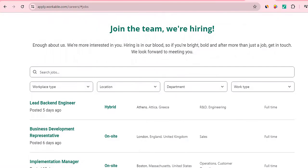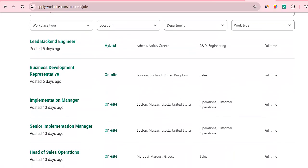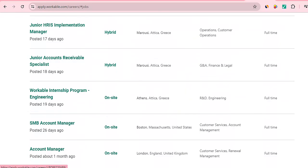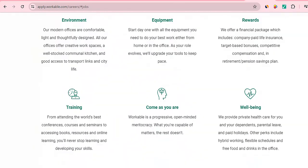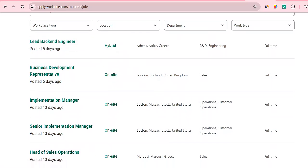If you click on view jobs, you'll be taken to the job section here, and you can see there are quite a number of jobs. They offer hybrid and on-site. Hybrid is where the remote option comes in. If you select a particular job, ensure that it's hybrid in nature, or better still, you can filter the jobs here using the work type. You have location, and of course we have workplace. Workplace is where we have the hybrid. You can filter with hybrid. Because there are very few for now, you only need to select the hybrid option.